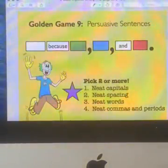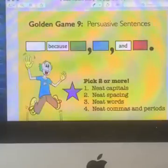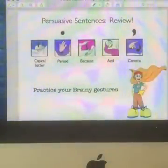Then at the gold level, let them pick 2 or more. Let kids make choices, deeply engaging. What do you want to improve? You decide, my friend. And here are the gestures. Here they are. This is capital, a big letter, period, like putting on the brakes, because clapper, and comma, zoop. Those are the gestures that kids will use in collaboration.